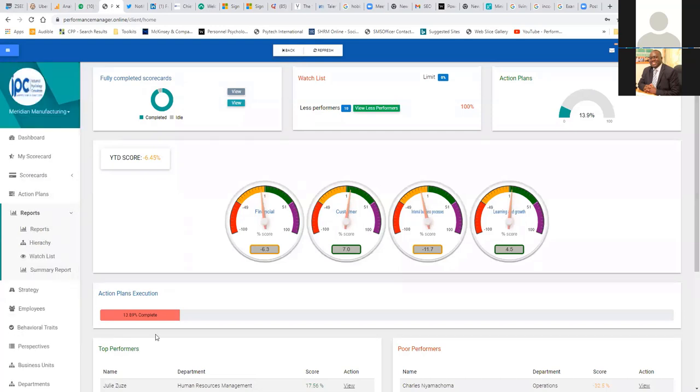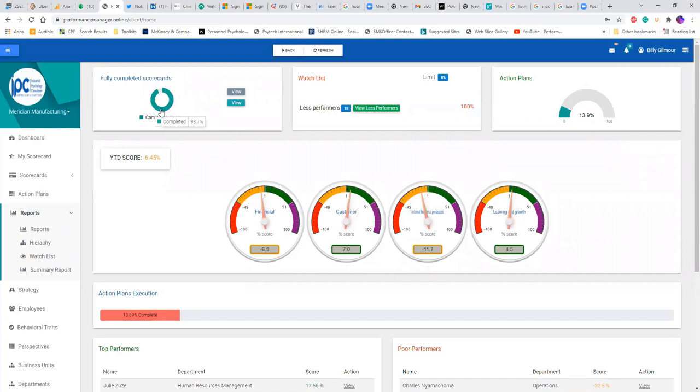So when you come here, you'll see at the top that fully completed scorecards, the majority of the scorecards, have been completed. If you hover over that, it tells me that of the people that have been entered into the system, 93.7% of the scorecards are complete and ready for deployment, or they've already been deployed. This is very crucial, especially for HR people to know. Even if you've got 1,000 people in the system, you want to know how many of these people have actually got completed scorecards. Then you'll see that only 6.3% of the people do not have completed scorecards. They are idle; they're in the system, but they're idle.